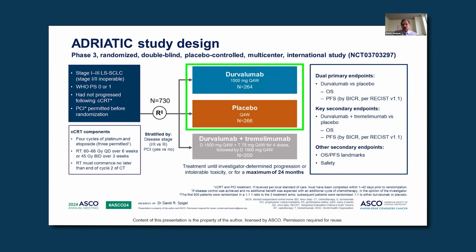So this was what I just showed in advanced stage small cell lung cancer. So what about the role of immunotherapy in patients who had earlier stages of lung cancer, where we tend to do chemotherapy and radiation as our treatment, and that has been the historic treatment for many years. So what was done in this Adriatic trial was that patients who had received chemotherapy and radiation for limited stage small cell lung cancer, where the cancer was limited to the lungs and may have spread to the lymph nodes, after completion of chemotherapy and radiation, they were randomized to either durvalumab, the immunotherapy drug, or placebo.